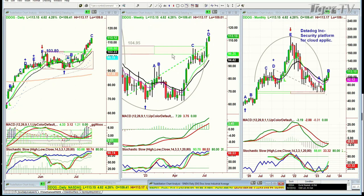How much? What is my stop? I'd have a fairly tight stop. Why? Because this leg C should pull back. I could call it an alternate count. I just don't see any reason why. All the technicals are strong, so calling your leg C 113.17. Get this as a trading position.